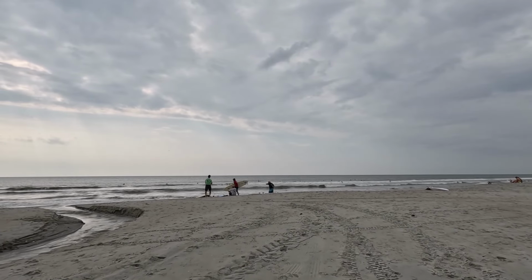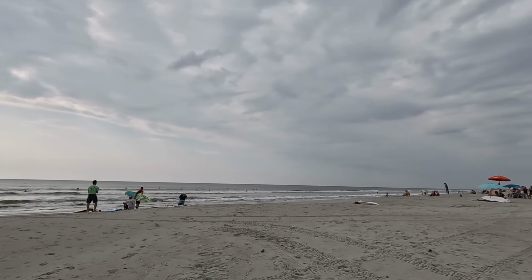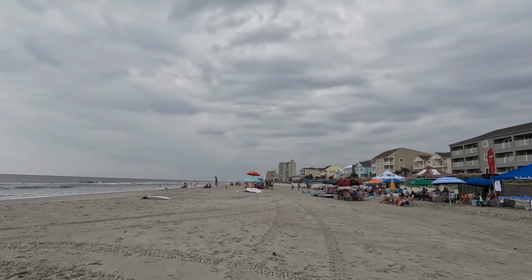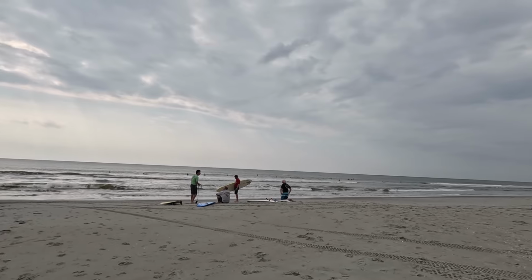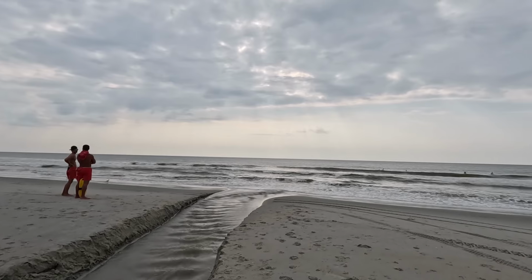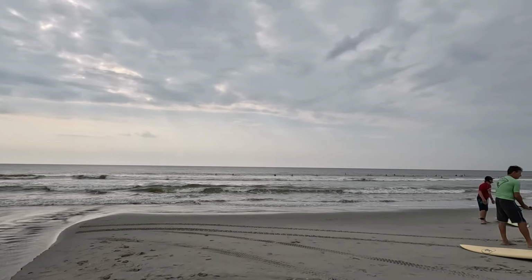We do indeed have a surf competition. Pretty appropriate for the destination. Here's all the spectators, there's the judges. Pretty neat. Lots of surfers out there, all kinds of surfers out on the beach. Got a couple of lifeguards over here keeping everyone safe, but that's pretty cool. Looks like a fun time.